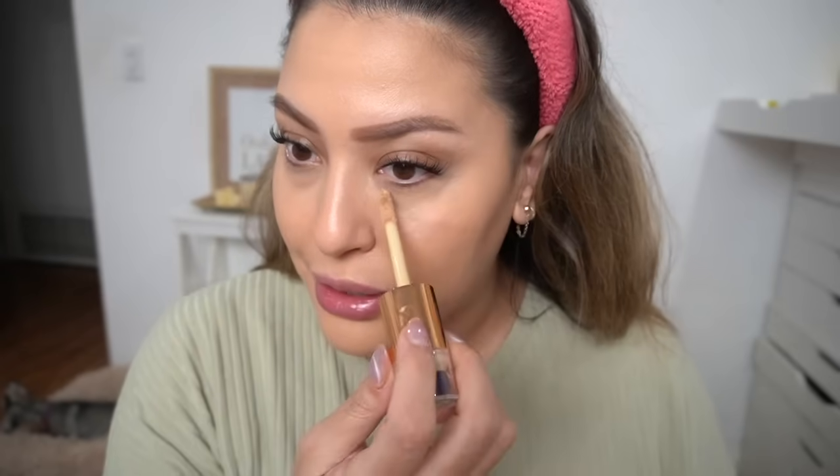It's decent coverage. I could probably layer it up. You know what I'm kind of curious on? If this is a multi-use concealer, why don't we put this underneath the eyes too?